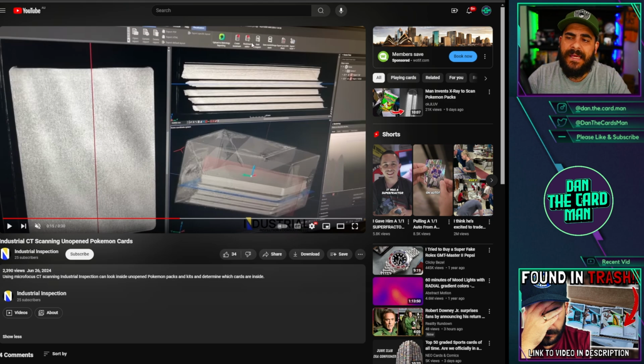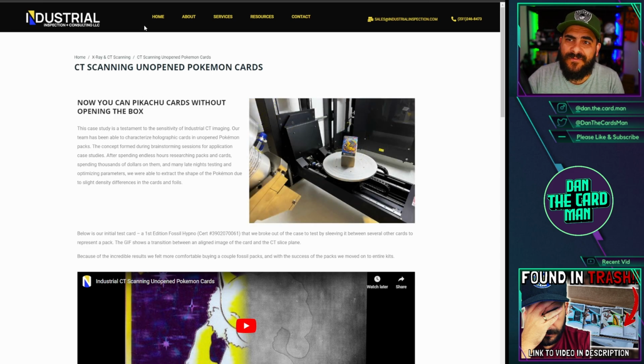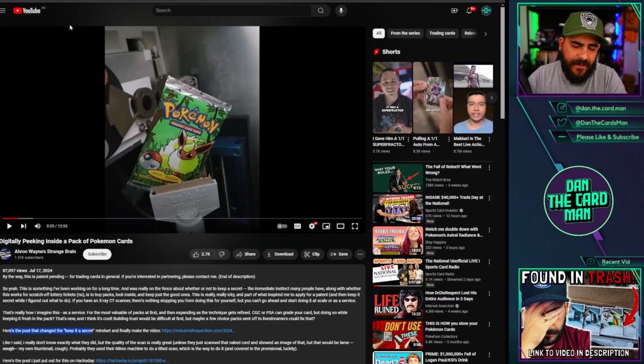Now, that is very, very key because this company over here is in fact the one that is now offering this as a service, which is absurd because, like I just referenced, these guys basically said they had it as a secret. They kept it a secret. So who knows how long it's actually been happening and how many packs have actually been sold to people that are unaware they're not going to get anything.